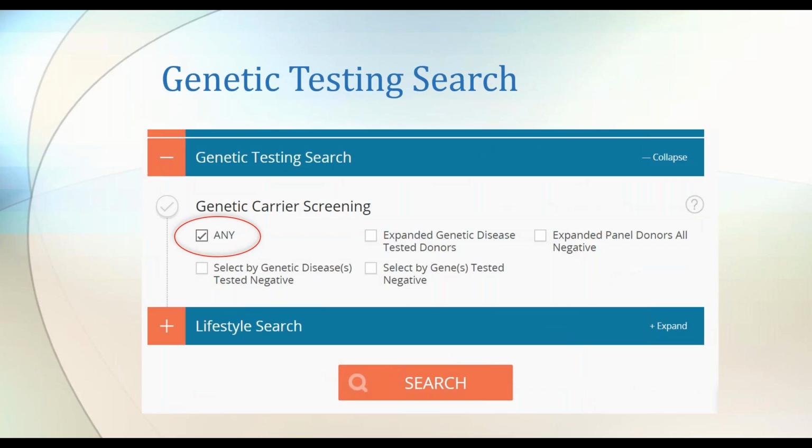If you open this tab, you'll see several options. So I want to explain each of them to you. The first is Any. It's our default setting. So if you don't ever open this tab, you'll see all the donors with all the genetic testing available. So that doesn't really provide any sorting yet.